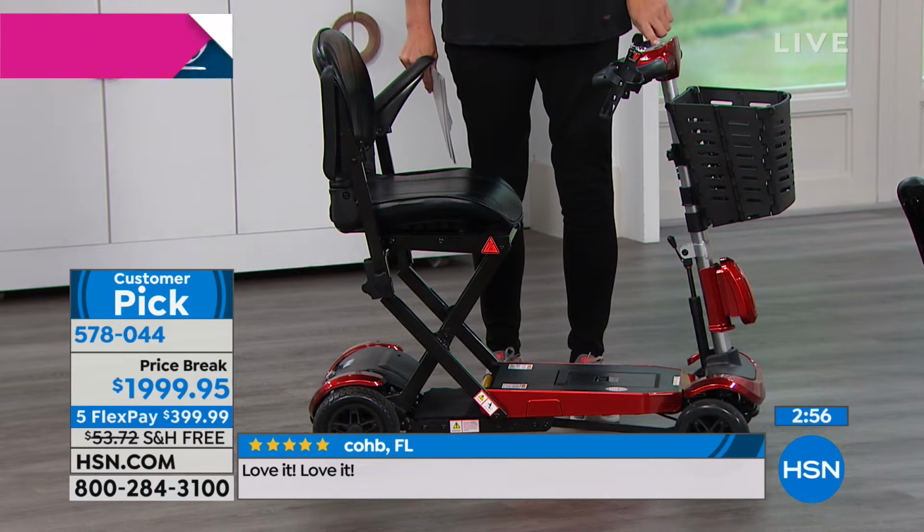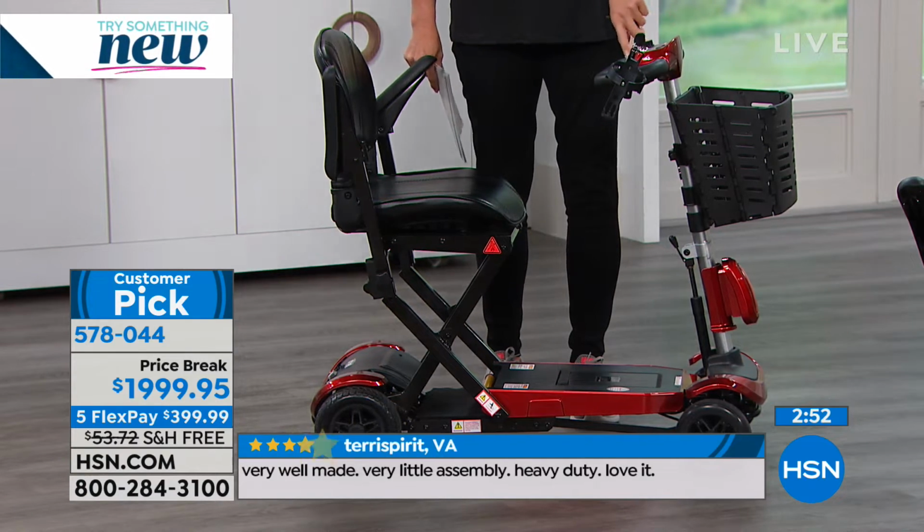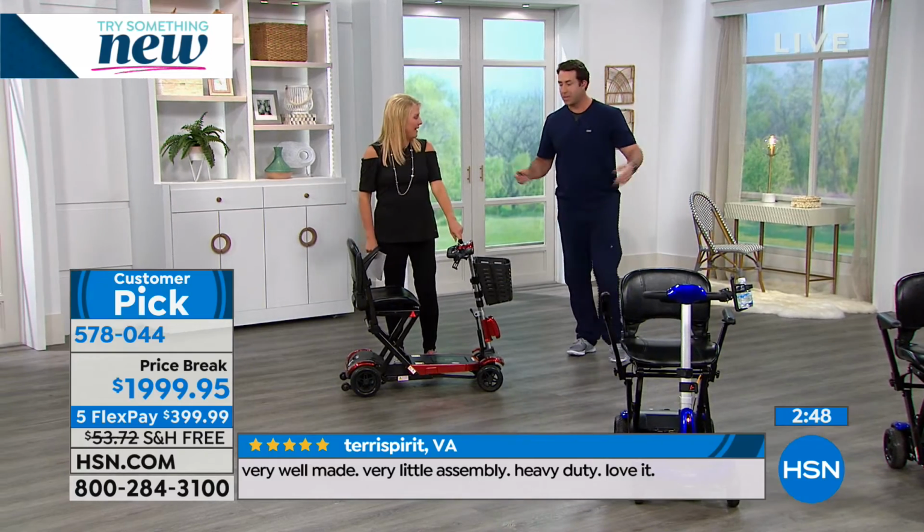Also, there is a little turtle and a rabbit up here. What is that all about? And you got a horn. Oh, that's cute. Get out of my way. All right, I'll step to the side.